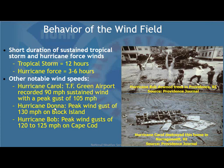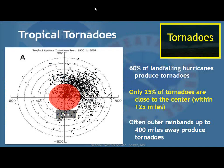Hurricane Donna in 1960, a peak wind gust of 130 miles per hour on Block Island. It caused a considerable amount of damage. Hurricane Bob, again, 1991, peak wind gusts of 120 to 125 miles per hour on Cape Cod. And there's a couple of the damage photos. And the thing we always say is, what are these people doing near the wires? Always, always, always stay away from downed wires after the storm.